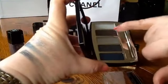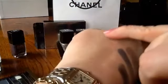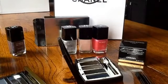And then a more standard matte, again, very, very smooth, dark. So there you have them. I think you can see from those swatches, they're really pretty good quality.